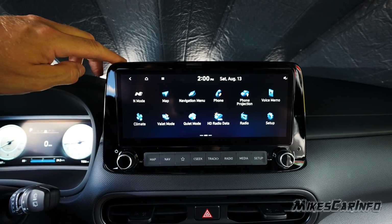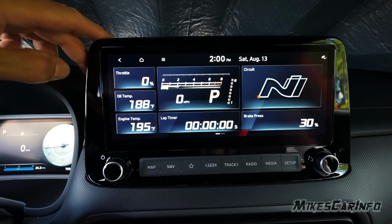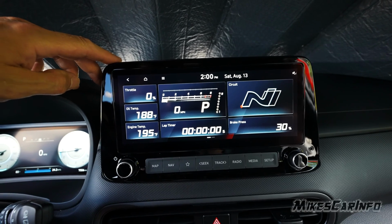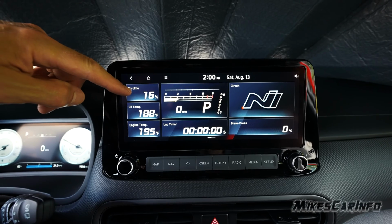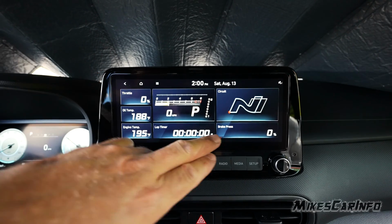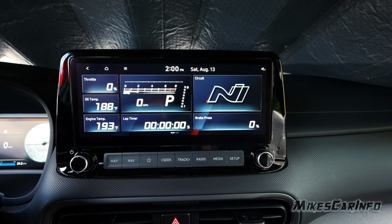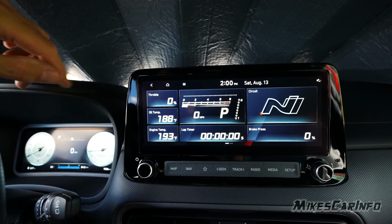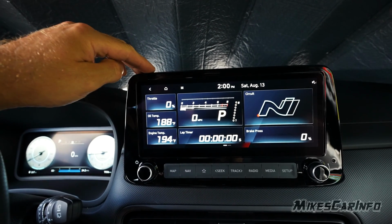So let's hit this N mode right here. This pops up, and this is the cool factor, right? It's intended to be cool. So you have the throttle, oil temperature, engine temperature. As I do the throttle, you can see that change. Also the brake pressure, as I push the brake, you can see that change. And then the miles per hour, what gear you're in, lap timer.